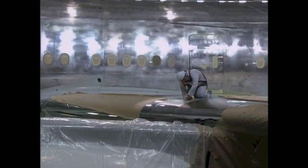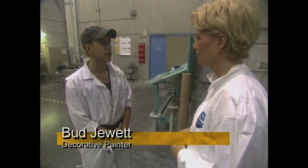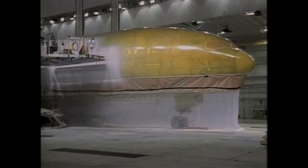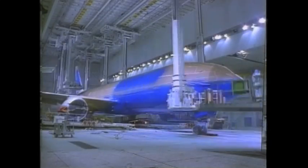What do you paint first? Like, do you start at the tail? Do you start at the nose? Actually, there's 8 people painting all at once. So we've got 4 people on each side of the airplane painting at the same time. It will take 3 to 4 days to paint a 777, but time-lapse photography gets it done in a flash.